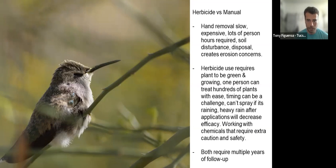And then just the obvious: working with chemicals requires extra caution and safety and cleanliness, and you're working with a weapon, so treat it with respect. But the bottom line between both of these management processes is they both require follow-ups. Neither one of them is perfect, and they often should be used hand in hand and alternate between them when necessary.